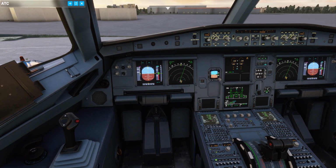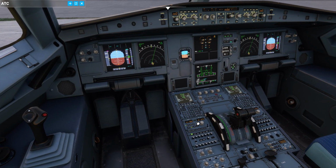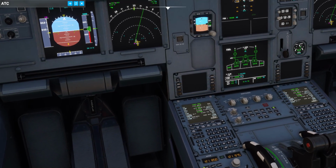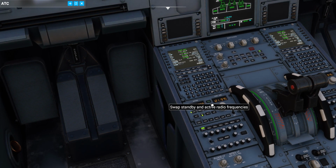What we're going to quickly do is listen to the ATIS information, which is the Airport Terminal Information Service, which basically tells you everything about the airport, what runways in use, the weather conditions and things like that. So we'll have a quick listen to that.